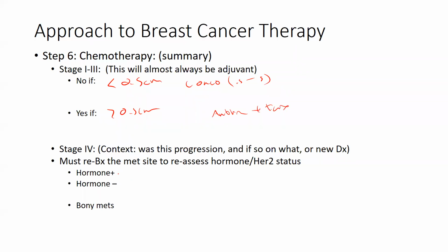For stage 4 disease, if they're hormone positive, these are people who are going to get an aromatase inhibitor plus palbociclib plus an mTOR inhibitor. I would know this one because it's weird and different, and people like to ask this. In addition to all of this, if somebody had stage 1, 2, 3 disease and was already on an aromatase inhibitor and then progressed, there are people who will benefit from changing to fulvestrant. So you might see that sometimes.